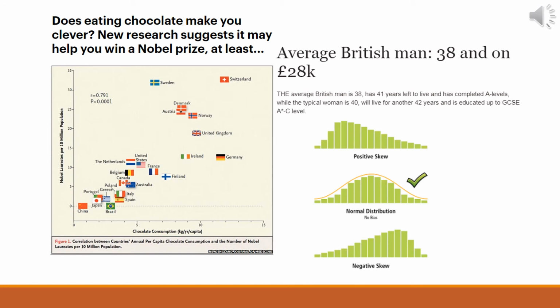Here's a couple of different types of graphs that you will look at in statistics. On the left hand side here you have a scatter graph, although it's very beautifully presented, and it's just looking at whether eating more chocolate actually makes you cleverer. Now, as you can see from the graph there looks to be a positive correlation between the two, but does that mean that if you do eat more chocolate you will be cleverer?